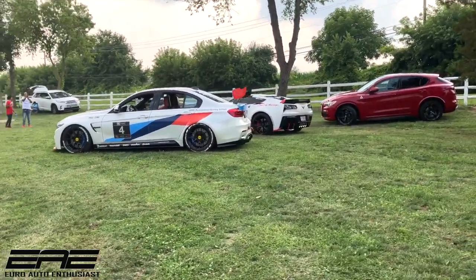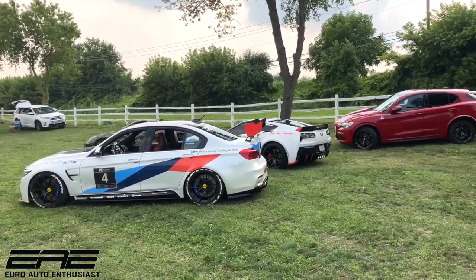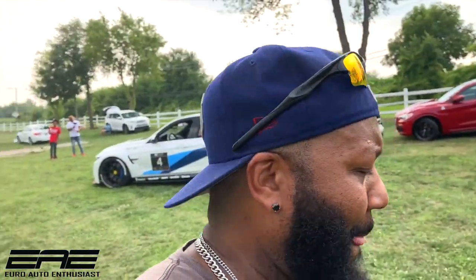All of the cars are looking amazing, except for that brown C8 that's sitting over here with the ICNV DE. That thing is terrible. I don't know what he was thinking with that thing. But we're gonna close it out.